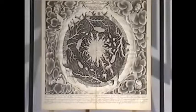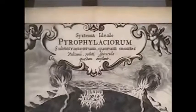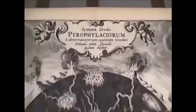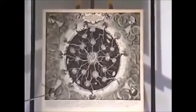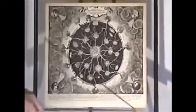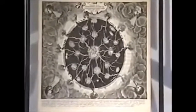Let's look at another Kircher map. Now we have the sister map to the one we just showed you. This basically says what lies beneath the mountains and volcanoes, or the system that lies beneath the mountains and volcanoes. Very beautiful. This is the original. And you'll see there's a lot of Latin script here. And basically, in short, what it suggests is the following.